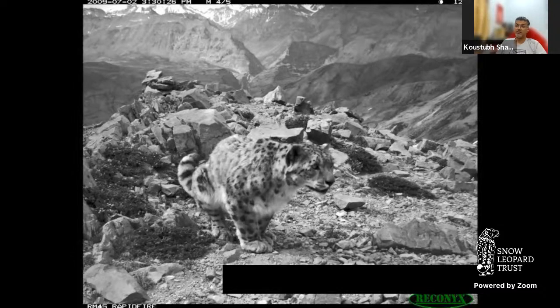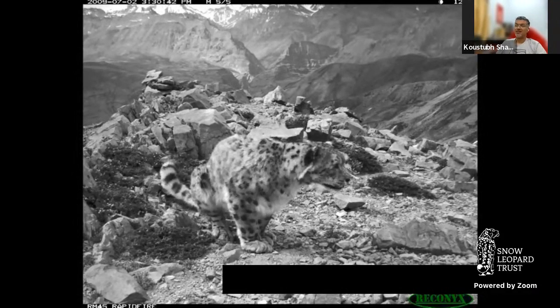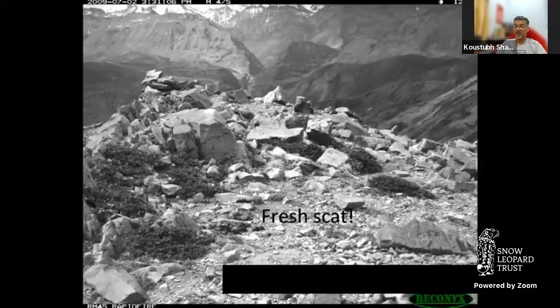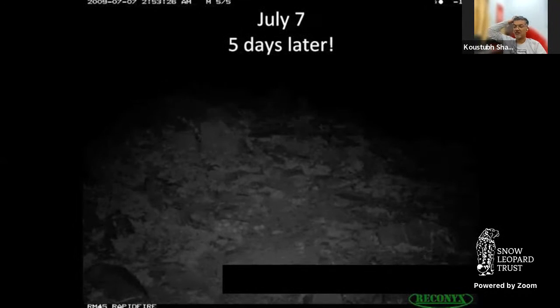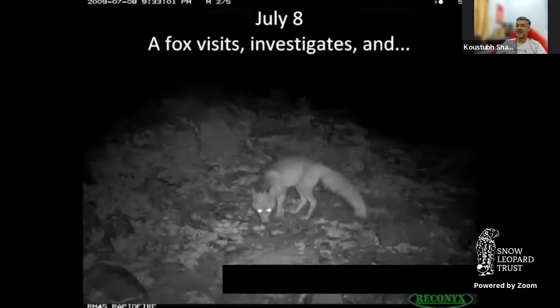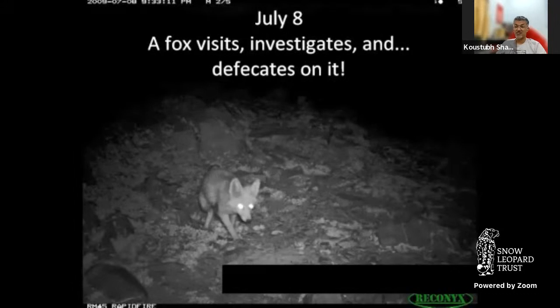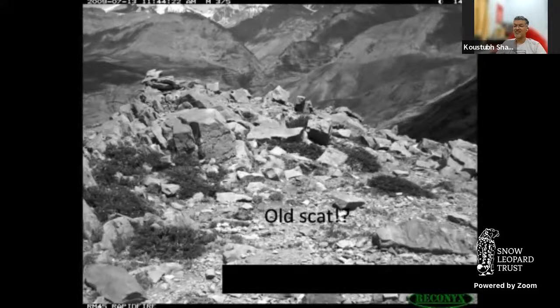For many years, we've been talking about how snow leopards use urine and fecal scent as communication. I know it's still anecdotal, but within 3 days, a fox visits this scat. Within 5 days, another fox comes, visits, and defecates right on top of the snow leopard's scat. And in just about 5 days, a fresh scat is now looking like an old scat.